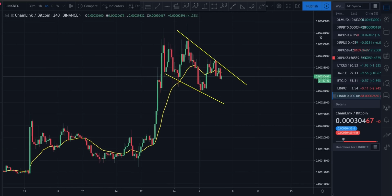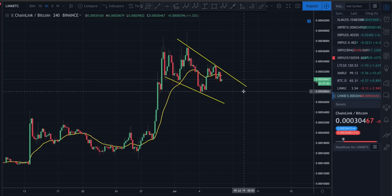So yeah, I'll say if it does break down below, let's see, we are looking at Link to Bitcoin. So what are we looking at? About 27,973 Satoshi. If it does break decisively through about 28,000 Satoshi, at that point I'll start to get fairly concerned about it. At that point, we may see a pretty steep drop if that were to happen. But please let me be clear, I'm not saying that's going to happen. I'm just giving you the most bearish scenario.